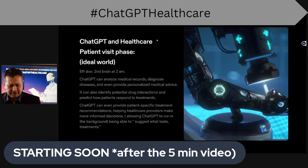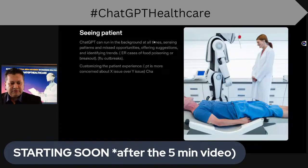The next one is just seeing the patient. I already mentioned the food poisoning outbreaks. Flu outbreak would be another one. The other one would be patient experience, customizing it to the patient. For example, when I see a patient with diabetes, the way I treat a 10-year-old is way different than someone maybe in their 80s, with different medicines. Being able to customize that patient experience using ChatGPT could be huge. And we'll go into that later. Next slide.